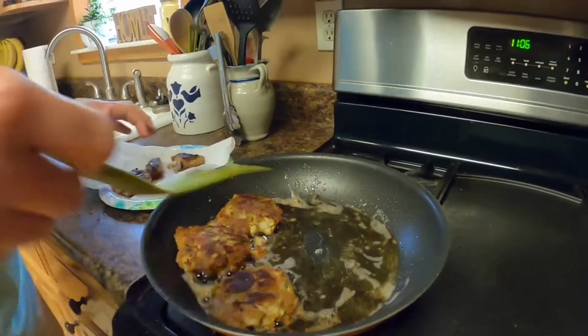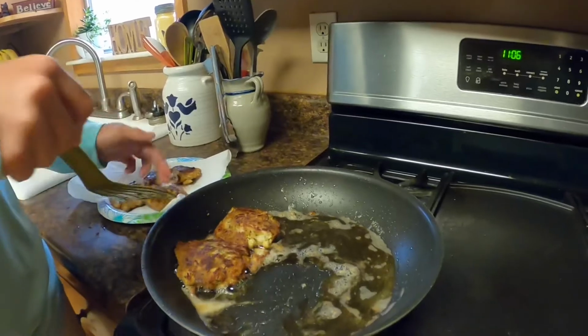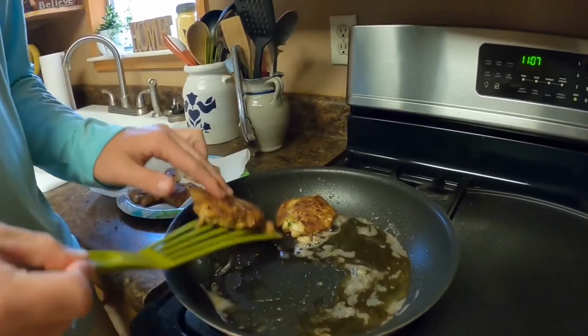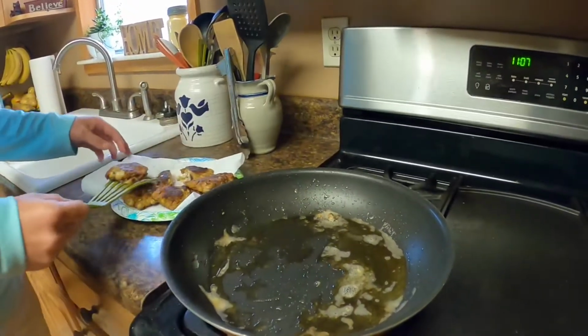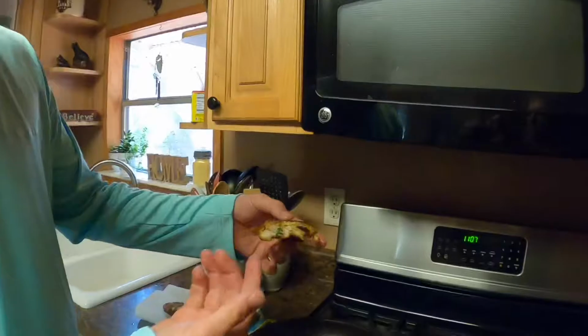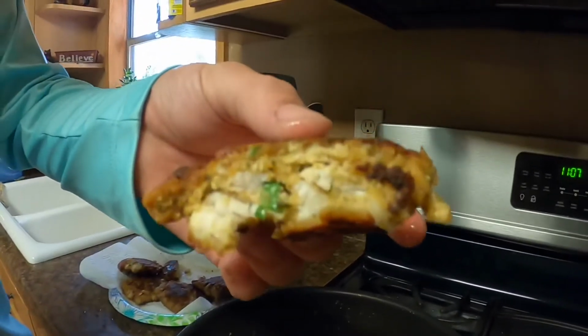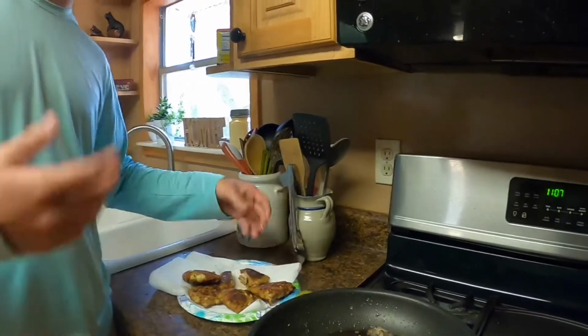Put it over here on our paper plate, just because it makes cleaning it up a lot easier if you use paper plates. That's just me. Also helps absorb a lot of the grease. But when you're cooking it, you're going to want the inside to look like that. You're going to want your fish to be nice and white, because this isn't sushi, so you're not going to want to eat a whole bunch of raw fish when you go to bite into it.